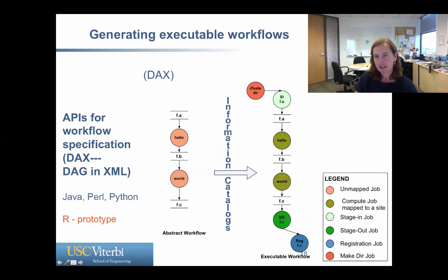So Pegasus takes the information from the various catalogs and creates this executable workflow that you see on the right. It first creates a directory on the remote end, so it isolates the workflow execution. It adds a node to stage the file f.a from the source where f.a resided. It then invokes hello and world. In this case, it was executed on the same resource. If it was executed on two different resources, then it will add a data transfer node between hello and world to move f.b to the right location.